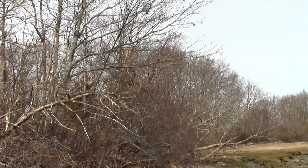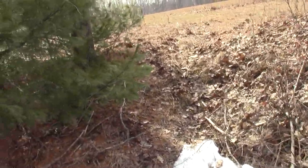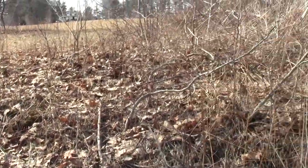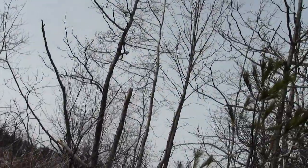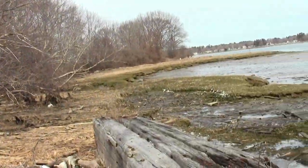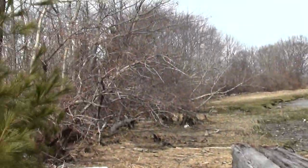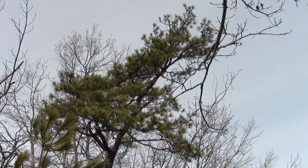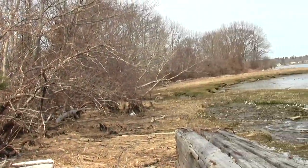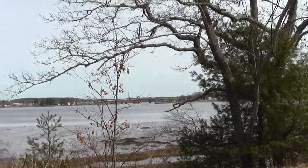I'll be heading in that direction. Exiting this way, I suppose. Last look at this majestic giant beam. Yeah, that looks like it might be a pitch pine or some other odd jack piney species. And off we go.